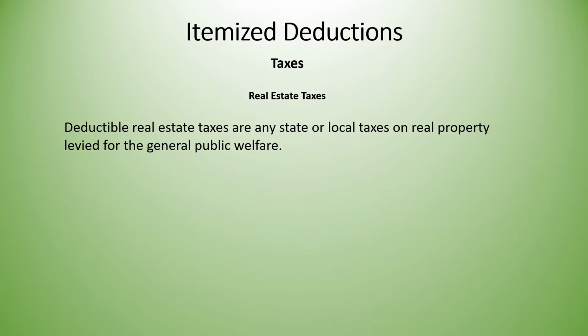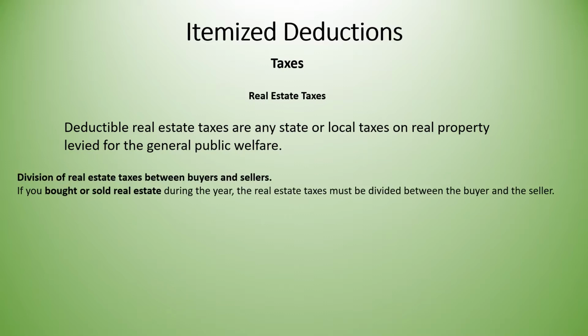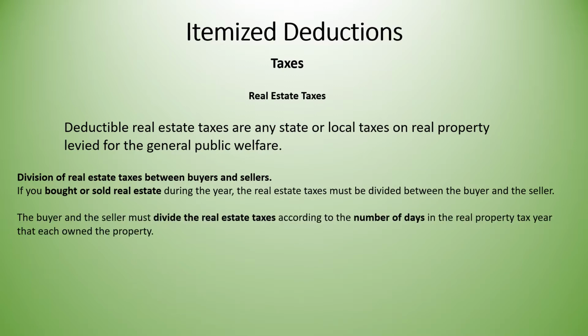Deductible real estate taxes are any state or local taxes on real property levied for the general public welfare. Division of real estate taxes between buyers and sellers. If you bought or sold real estate during the year, the real estate taxes must be divided between the buyer and the seller. The buyer and the seller must divide the real estate taxes according to the number of days in the real property tax year that each owned the property.